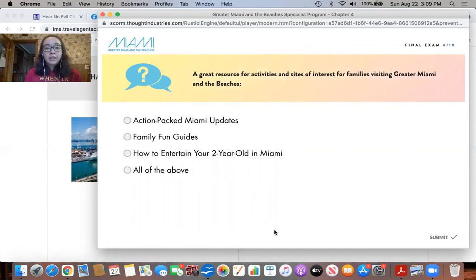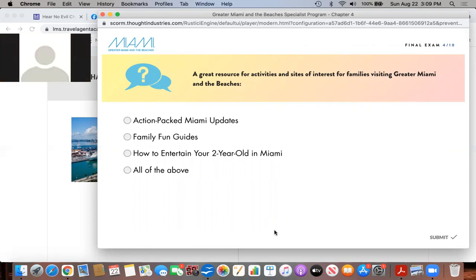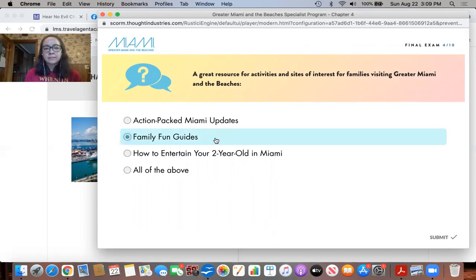All right. A great resource for activities and sites of interest for families visiting Greater Miami and the beaches: action-packed Miami updates, family fun guides, how to entertain your 2-year-old in Miami, or all of the above. Family fun guides. I think it's family fun guides. That makes sense. Okay.